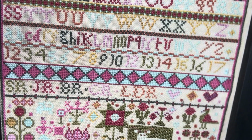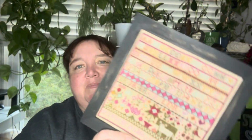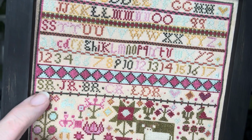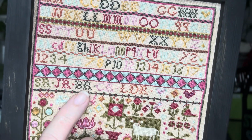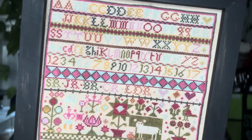I'm glad I didn't skip it, but it took me a while to get into a rhythm and get that band done. I did substitute the initials on this one. So this band here, Scott Richardson's my husband, Jamie Richardson's me, Barley Richardson, Charlie Richardson, and Little Dog Richardson.